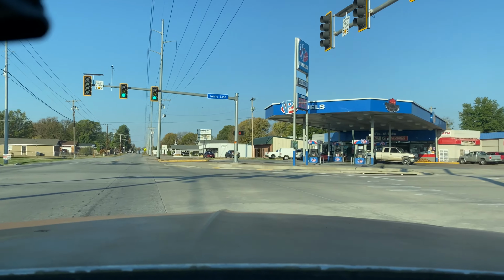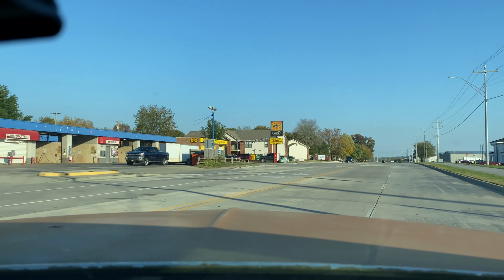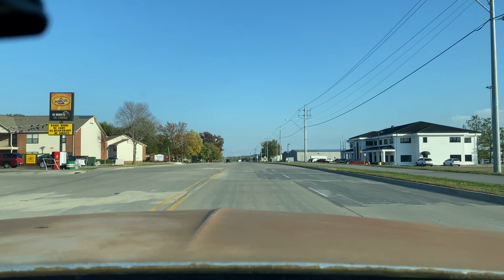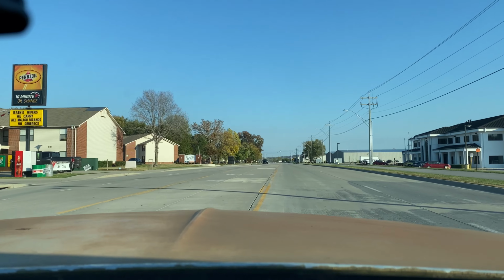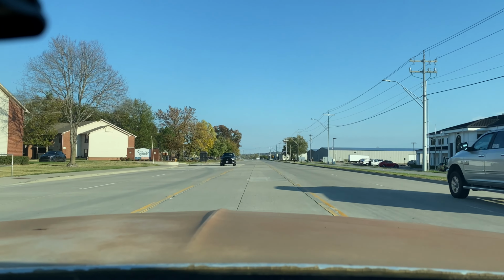All right, y'all, we finna pull up to the oil change place right now. The type of oil I use is Castrol 10W40. As far as the filter, I'm not sure because I bought the car from my pops, and it's the first time I'm changing the oil, so I don't know what filter he uses, but we're gonna find out.